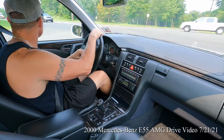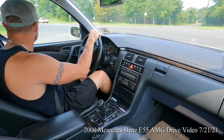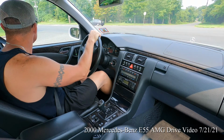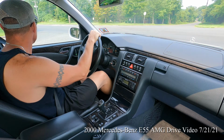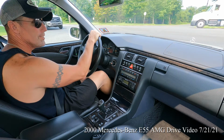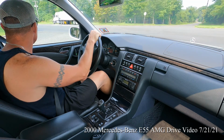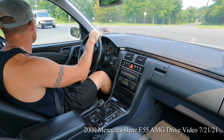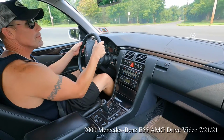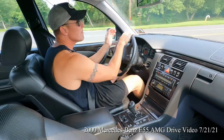The only thing that's not working on this car, and the current owner never really delved into it, is the CD player. He said he hasn't had a chance to look into it, but it's not working. There is a CD changer in the trunk. Could be an easy fix, could be you may have to replace it if you want to play CDs. Most people do Bluetooth these days anyway.